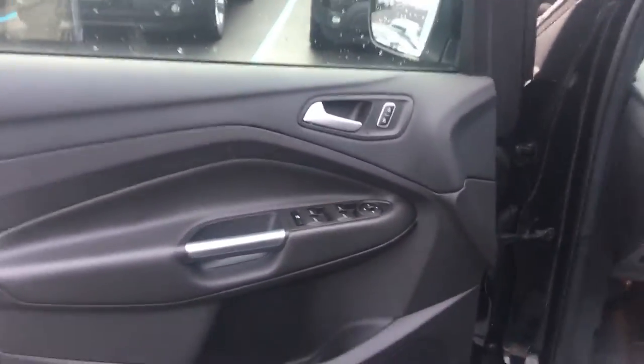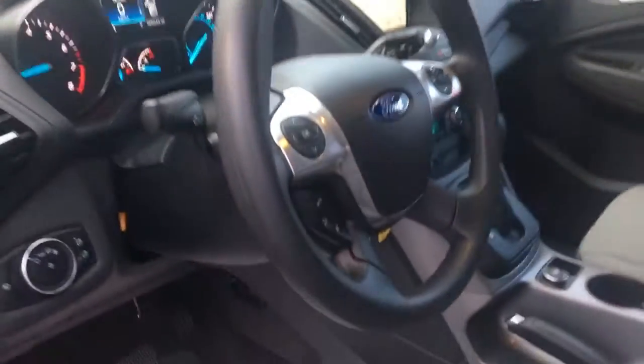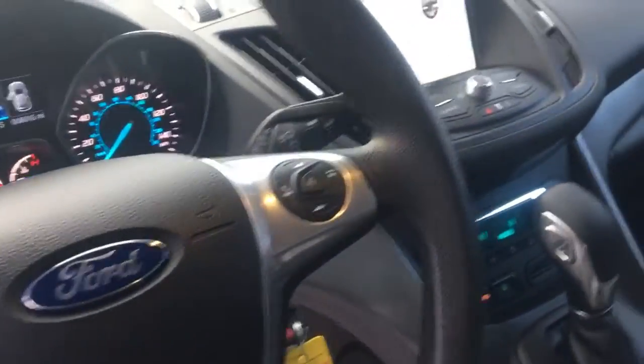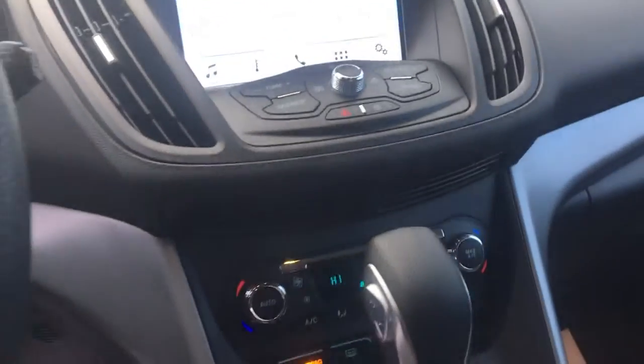As you can see, keyless entry, power windows, locks, cruise control, Bluetooth capability powered by Sync. This comes equipped with Sync 3. It's the 6-speed select shift.